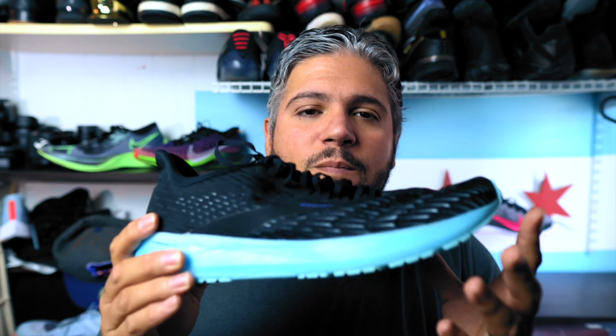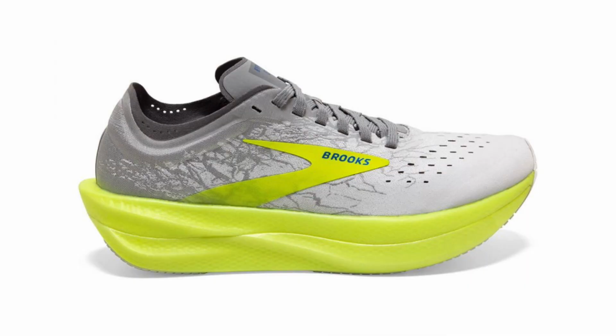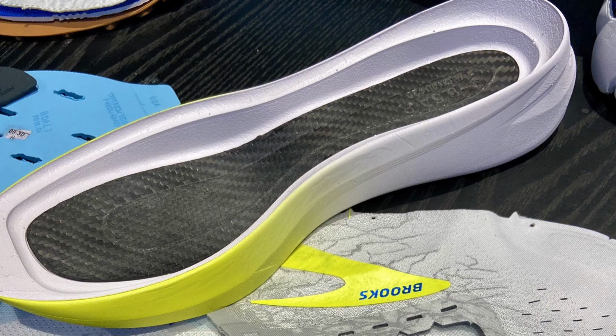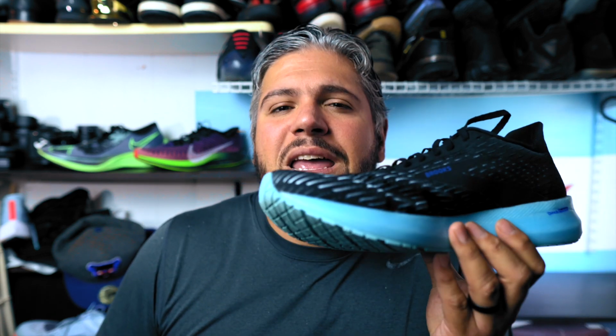So if you're running on concrete, asphalt, of course, this is a road shoe, you're not going to have as much shock coming up, even at slower paces. Now, the great job Brooks did with this model is that they do have its racing counterpart in the Hyperion Elite 2 that is using a similar cushion setup, but with a carbon fiber plate that seems to really echo the exact same formula that Nike did, where you have the Vaporfly and then you have the Turbo. So you have something you can train in, you have your tempo days that you can really do almost any kind of run in. This is a really fantastic shoe.